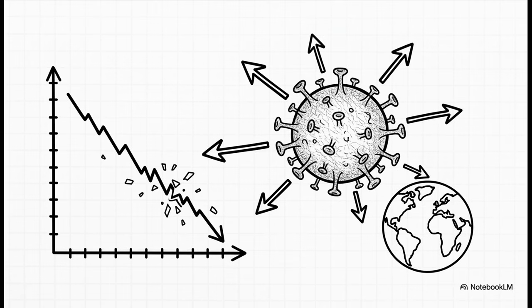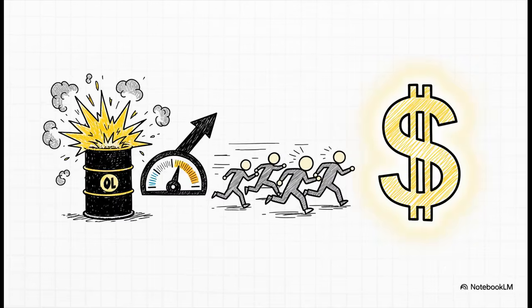And then, the big one, the COVID-19 pandemic. I mean, a once-in-a-century global shock that brought the world economy to its knees and triggered an absolutely massive flight to safety, hammering currencies everywhere. And most recently, the war in Ukraine, which unleashed a global energy crisis and an inflation crisis. For a country like India that imports so much oil, this was a direct body blow. It was just one shock after another, and each one made the dollar stronger and the rupee weaker.